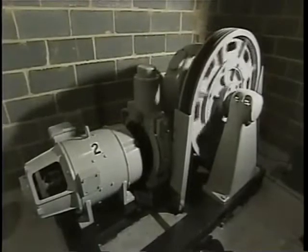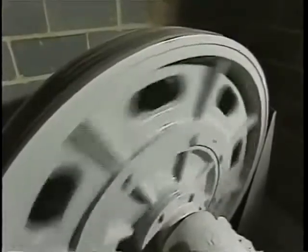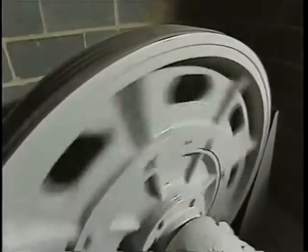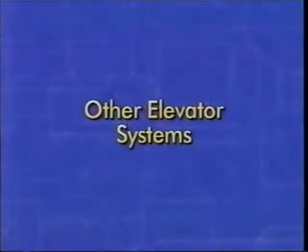Geared or gearless traction systems are driven by electric motors. Geared machines roll steel hoist ropes over a drive sheave attached to a gearbox which is driven by a high-speed motor. A brake is mounted between the drive sheave and the end of the motor on a gearless traction system. If a power failure occurs, the brake will engage and prevent the elevator from falling.